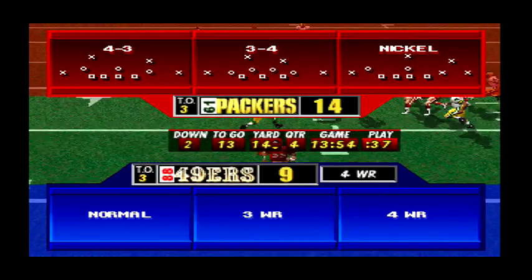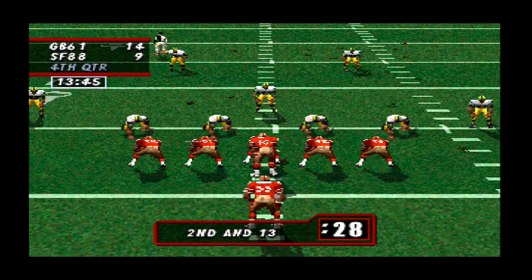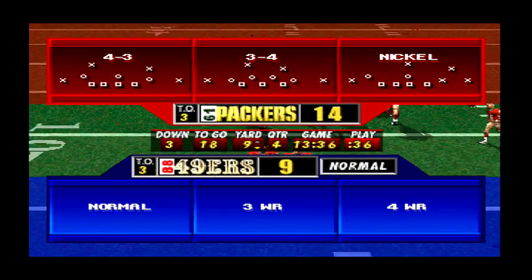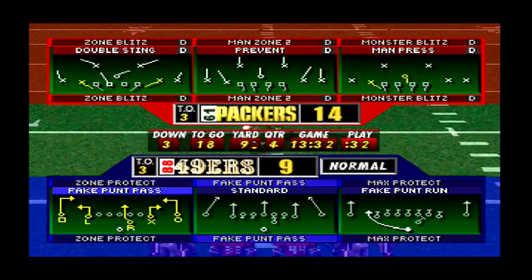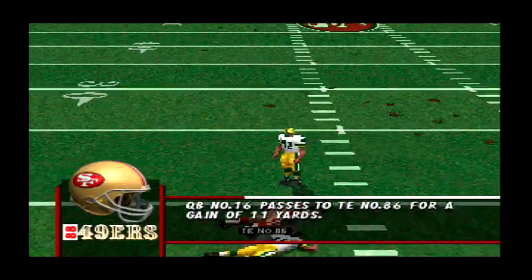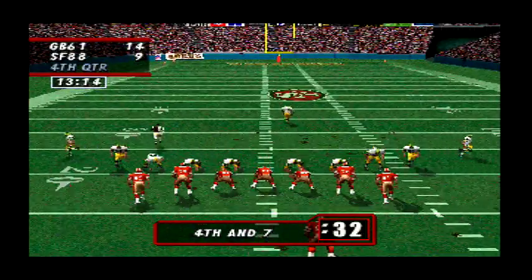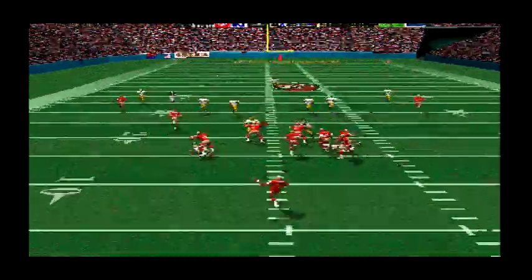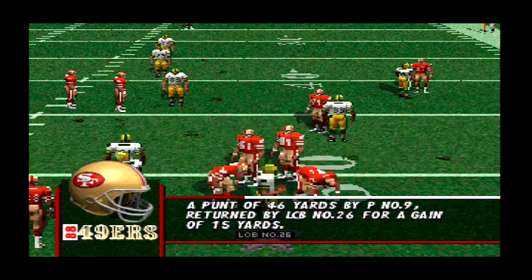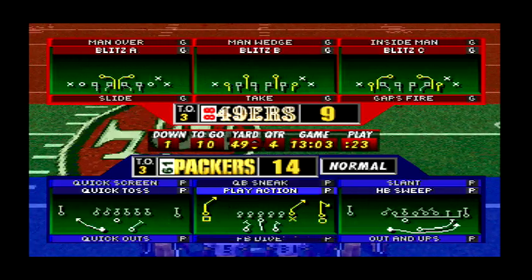Three-yard loss on the play. So it's second and long on their own 14. Number 27 with the tackle. Number 86 makes the catch for a gain of 11. That makes it first and 10 on their own 49.